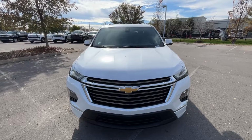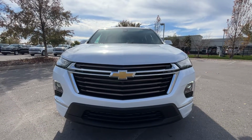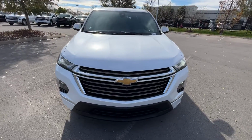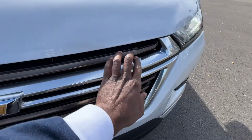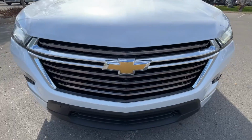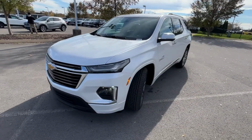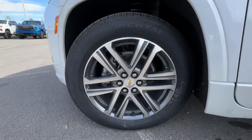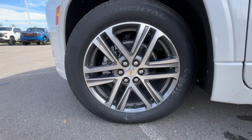And as we get around the front end here, we have LED daytime running lights. They don't blink, that's just my camera. But we also have LED headlamps. And then I really love how they did this grille here to kind of have that Clove look to it. It's that brushed bronze with the silver. Looks really, really good. And then down here we have the signature High Country 20-inch wheels there. Standard.